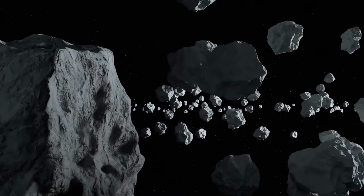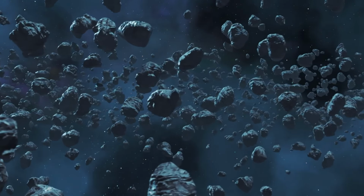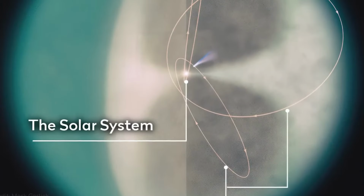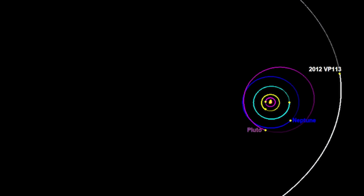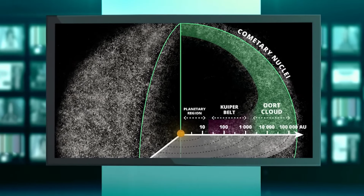And yet, the vast majority of astronomers agree that the Oort cloud is really out there, despite the fact that we've never laid eyes on it. Plenty of indirect observations and mathematical models show great support for the theory, and the evidence continues to add up.